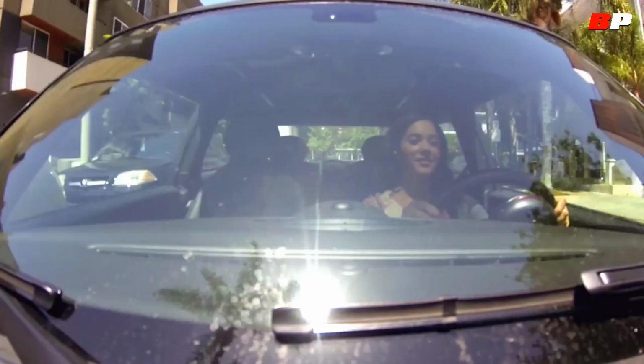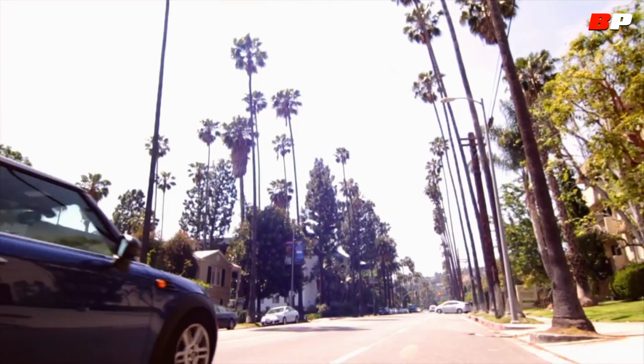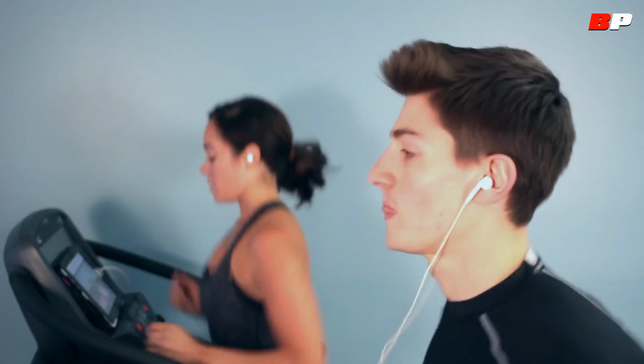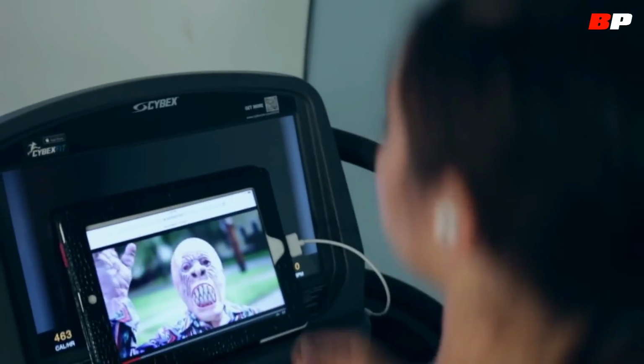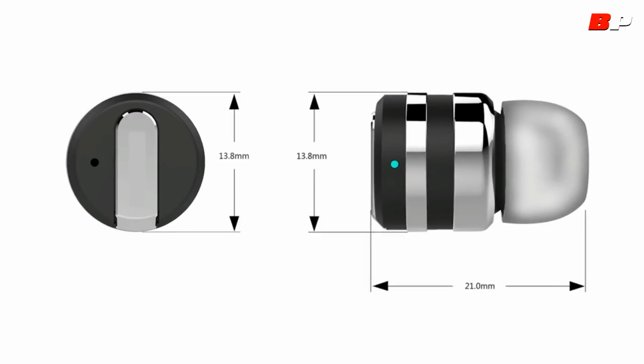With two onboard microphones for active noise cancellation, you can make calls or FaceTime with crystal clear sound. Dot features the latest Bluetooth technology and can wirelessly connect with up to 8 devices. From working out to watching your favorite movie or both. Dot is sweat resistant and weighs only 3 grams, specifically designed to stay in your ear.